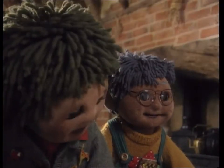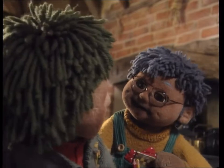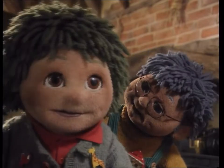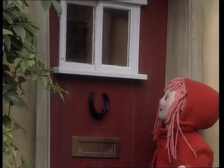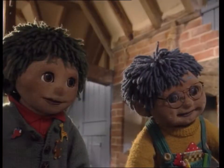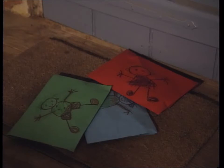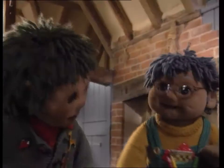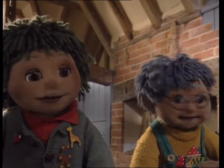Tat-tat-tat. What's that? It's another letter on the mat. And look, this time it's a green one. Yeah, a green one. Maybe it's for you, Tiny. Maybe it's for me. Rat-a-tat-tat. What's that? Oh, it's another letter on the mat. That's a red one. I wonder who that's for.